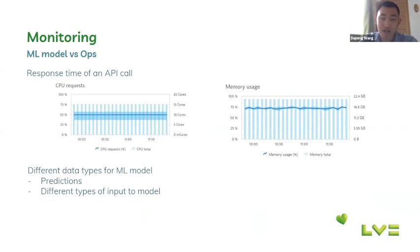You can think, for example, each claim or each request coming into our model is more like an independent event and not really a time series. So if we look at things over time, that might not give us a lot of information. And also there are more ways that the model can change. The predictions can change, and the data coming into the model can change. So it requires different monitoring solutions than, say, monitoring a time series or the infrastructure side.